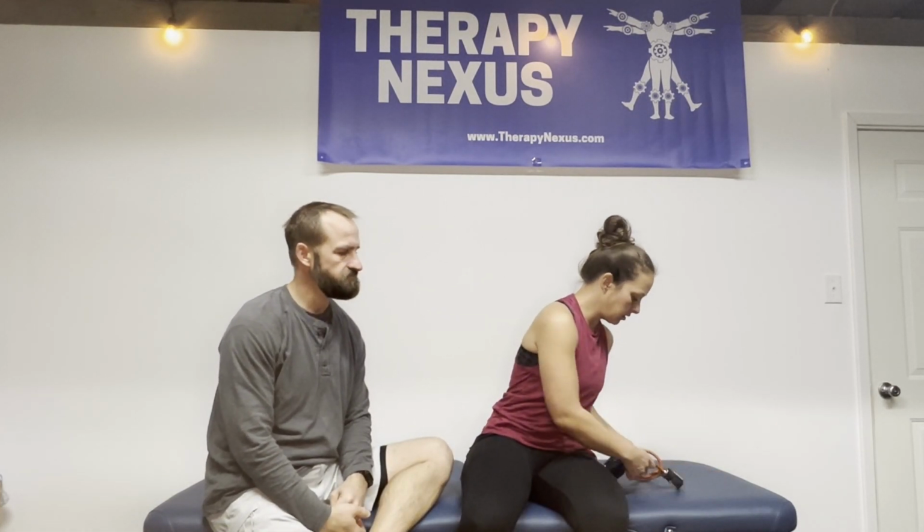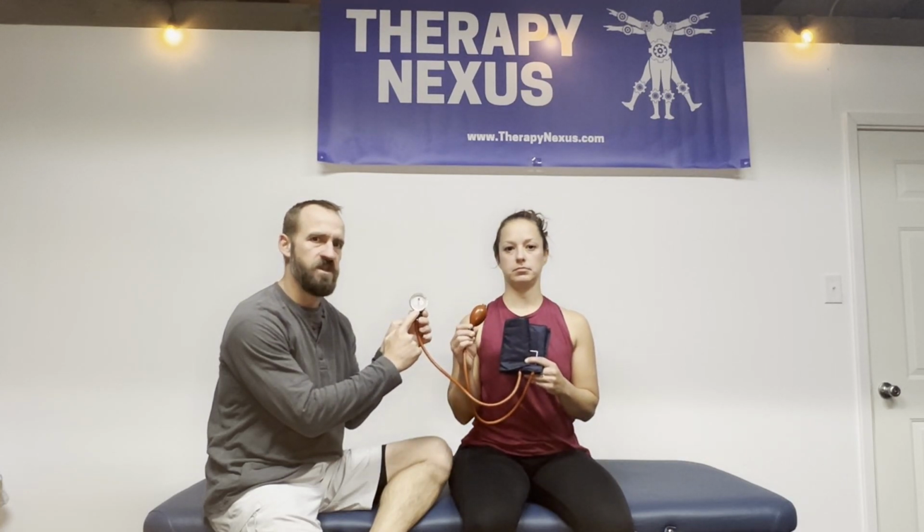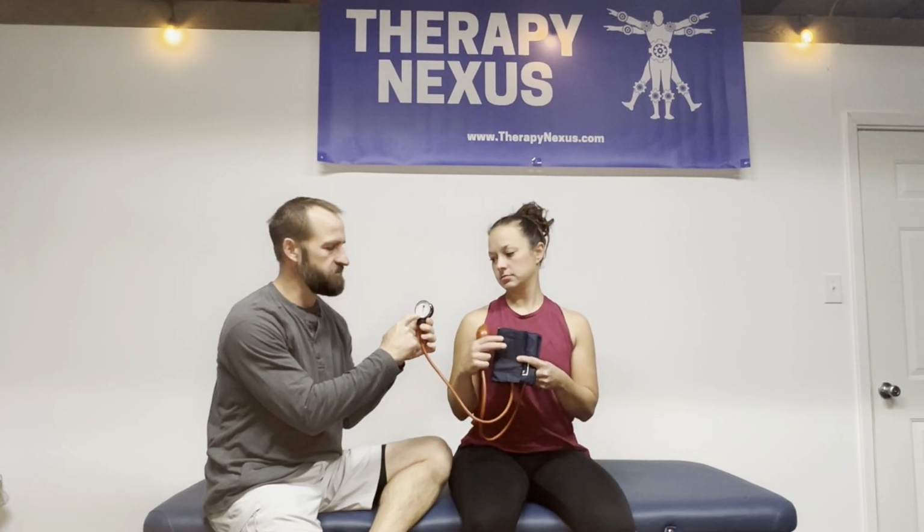So what all do we need to be able to do this stuff at home? Especially this specific one. Today we are going to use a blood pressure cuff. It's pretty simple. I like to say it, it's a sphygmomanometer. A sphygmomanometer is just a gauge.